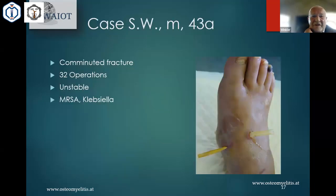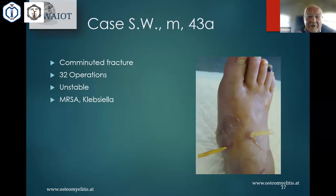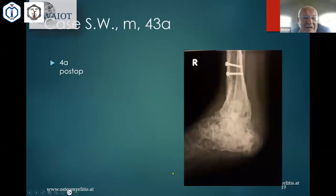This is one case where, according to the Charcot, it was comminuted. There were 32 operations already done and it was completely unstable. You see a typical mixture of bacteria consisting of gram-positive MRSA and gram-negative Klebsiella. We have reconstructed this rear foot. You can see here, this area here is a complete reconstruction using our bone graft, and we stabilized with those screws. And this is the situation 4 years post-operative.